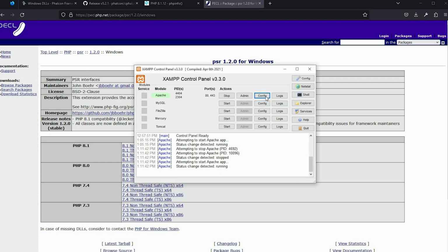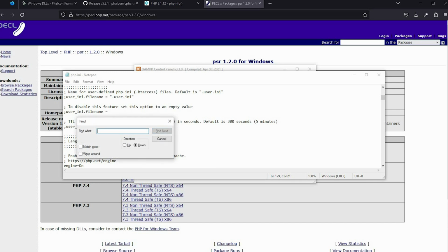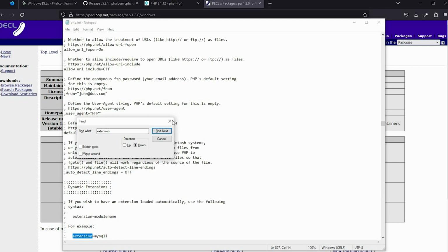Open XAMPP software and click the config button and open the php.ini file. Press Ctrl plus F, write extension, and press the find button.